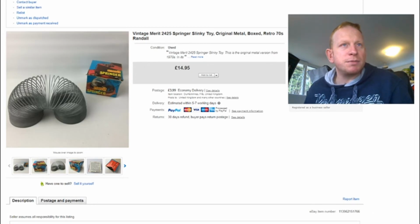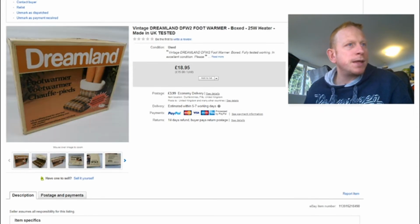This is something I picked up at the car boot sale. It's a 1970s slinky toy that goes down the stairs. It came in the box, which is the main thing that attracted me to it. I think I paid quite a few pounds for this, but I still made a healthy profit. I thought it would be worth more, to be honest with you, when I bought it, but it still sold for £14.95. These are worth picking up if you see them.